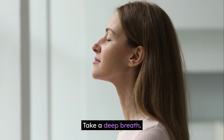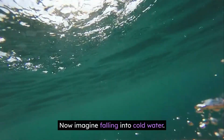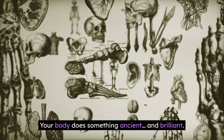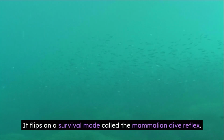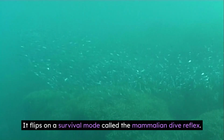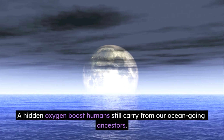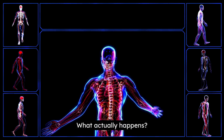Take a deep breath. Now imagine falling into cold water. Your body does something ancient and brilliant. It flips on a survival mode called the mammalian dive reflex, a hidden oxygen boost humans still carry from our ocean-going ancestors. What actually happens?